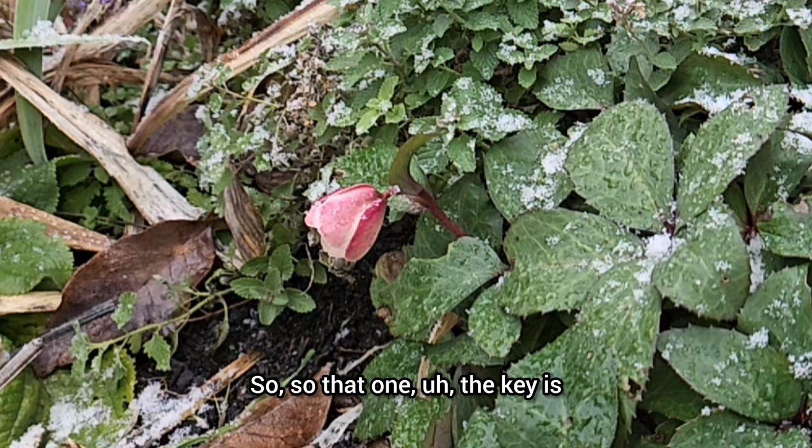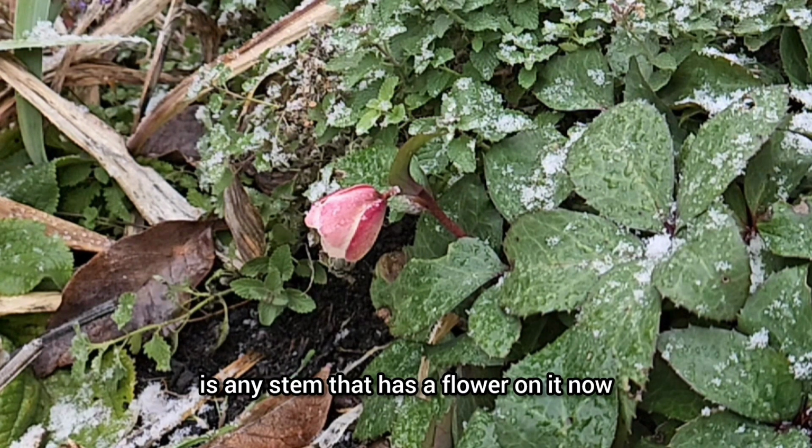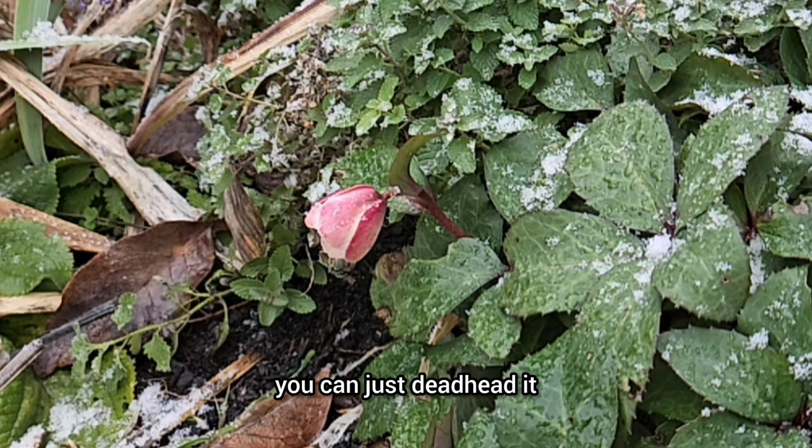Yeah, fabulous. So that one, the key is any stem that has a flower on it now, you can just deadhead it.